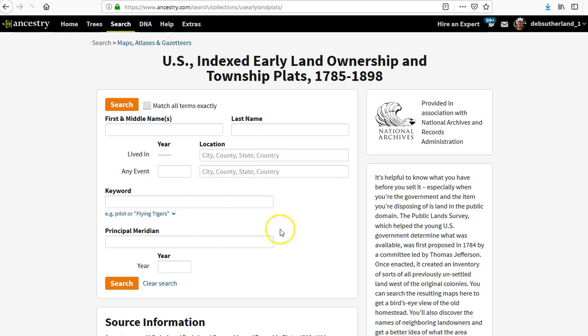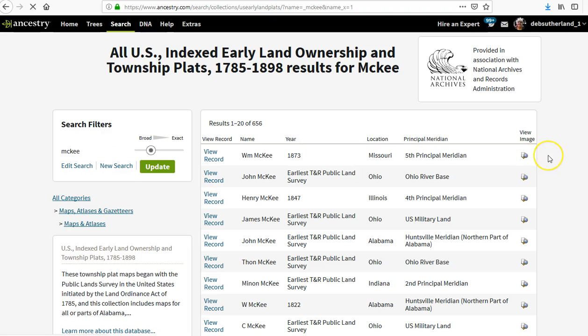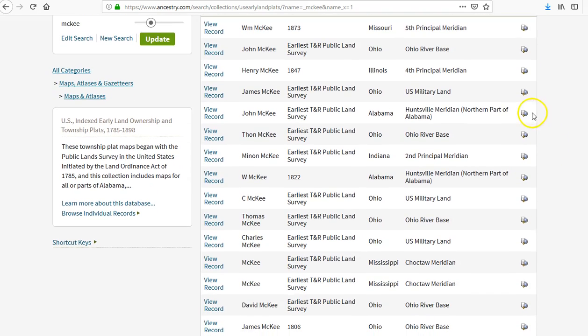Early index of land ownership. So let's go ahead and put McKee in there and see what kind of early land ownership was in there. So then it just gives you ideas of different McKees and where they were at. William McKee in Missouri, John McKee in the Ohio River Basin. So they were pretty much all over the place, but it's just kind of fun to see.